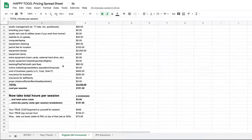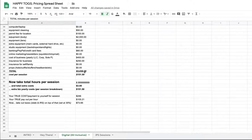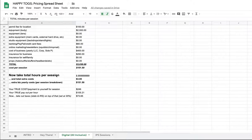So fill in all your blanks, and that's going to give you a grand total, and then it's going to break it down per session for you. So this is based on how many sessions you said per year you are doing. We come down here, we give our total number of hours spent per session, our extra costs, our extra business breakdown here, and then it gives you the true cost of what you are actually making. So here's a payment to yourself. Here's your payment per hour.